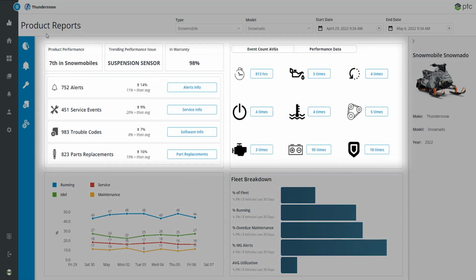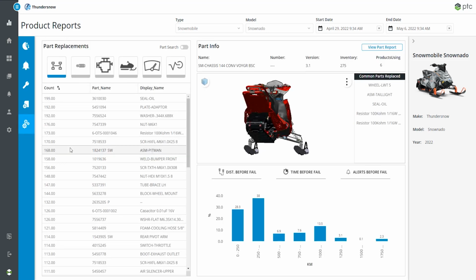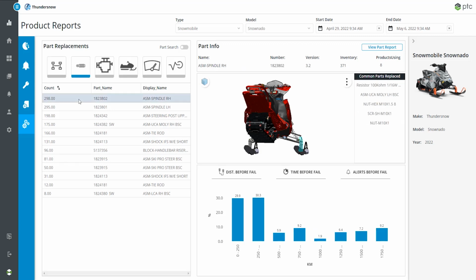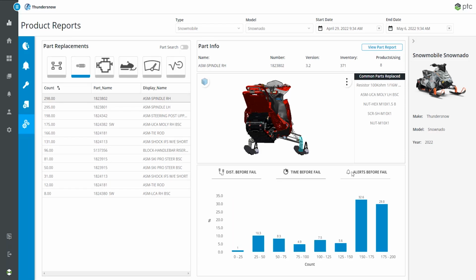The product reports show a roll-up of how all vehicles for specific models are being used in real time, along with service data collected from dealerships. From the parts report, the team notices that the spindles break more than any other part, and the breakdowns can happen within only 90 days of service, meaning the existing part is either faulty or not meeting the demands of some riders. This data also shows that Snownatos with the spindle fail sooner, after less mileage, and with more alerts before coming in for service.